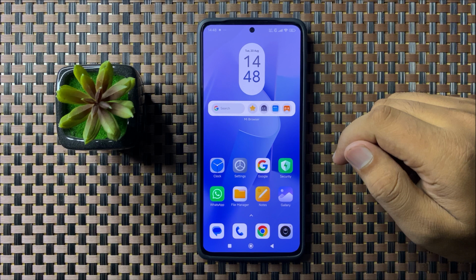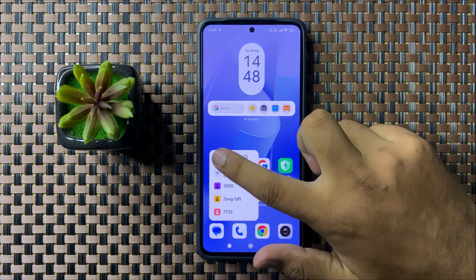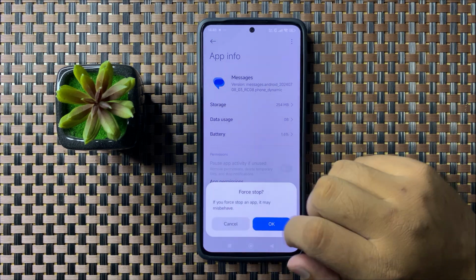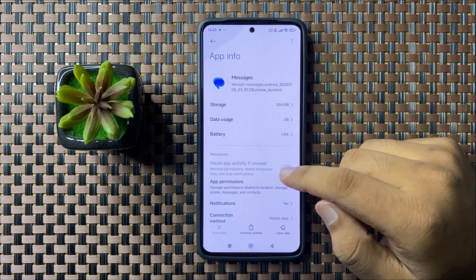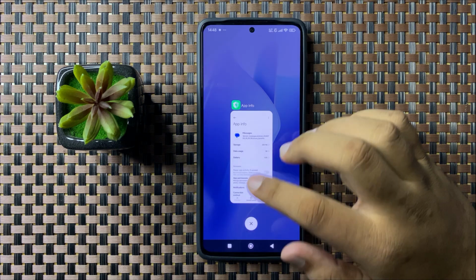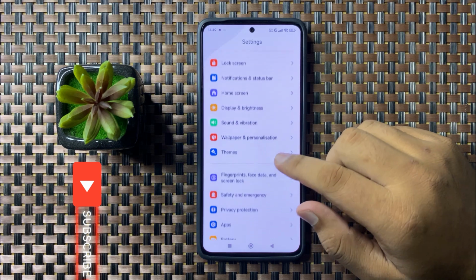So to fix this issue, first of all tap and hold on the messages app, then tap on this information icon and then tap on this force stop option on the bottom left corner. Now from the pop-up tap on OK to confirm, and after force stopping the messages app, the notifications issue of messages will be fixed.